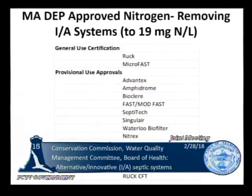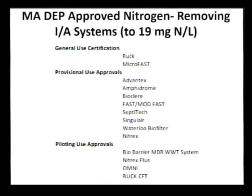Next slide. The Massachusetts Department of Environmental Protection has a number of systems that they have approved. And IA stands for Innovative and Alternative Systems, and they have several classifications. The point is these are off the shelf and available now for engineers in town if they're redesigning your septic system; they can go to this list. They only remove down to about 19 milligrams of nitrogen per liter. It is presumed, just as a working number, that there are 38 milligrams per liter that leach out of your drain field. So this is a 50% removal. Next slide.